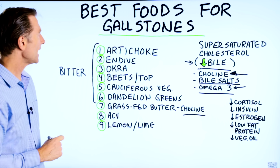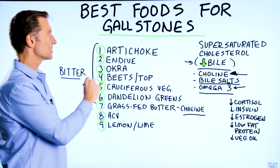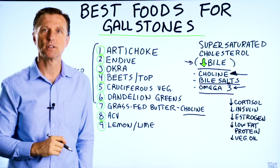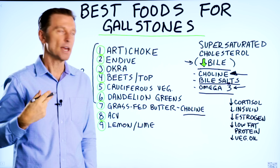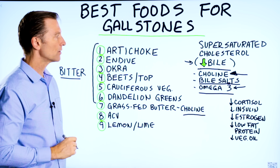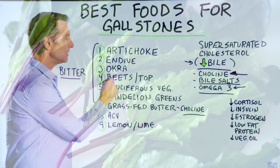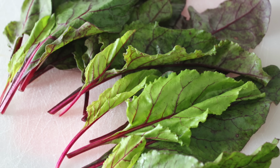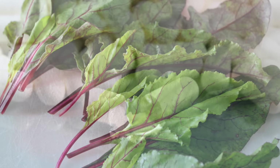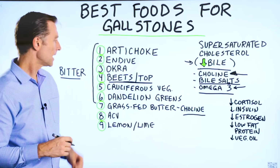But the foods that can help reduce gallstones would be the bitter vegetables. Artichoke is at the top of the list. It helps your body make more bile. Endive, very important in increasing bile production. Okra, beets and beet tops, okay, very, very bitter, but it also has other things like choline that can help reduce the risk of getting gallstones.